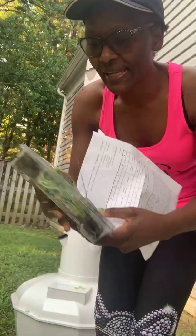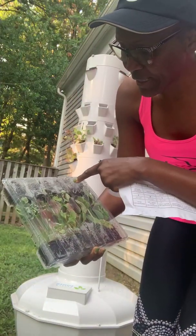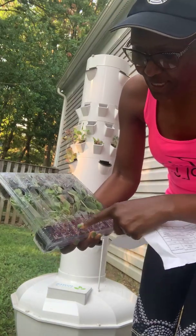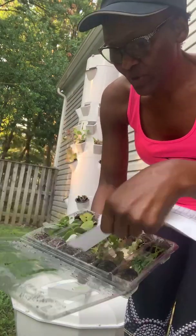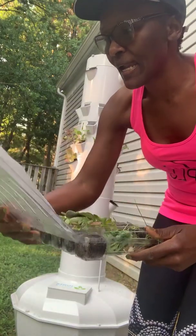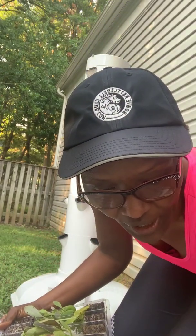So when they send it, it comes in the case. They have letters. The letters tell you which plant is in which slot. So I just do it this way, so I know those are A's here and these are the other ones here. I put my paper right here, and I get started with the planting. Okay, so I'm gonna put the song on and you'll see.